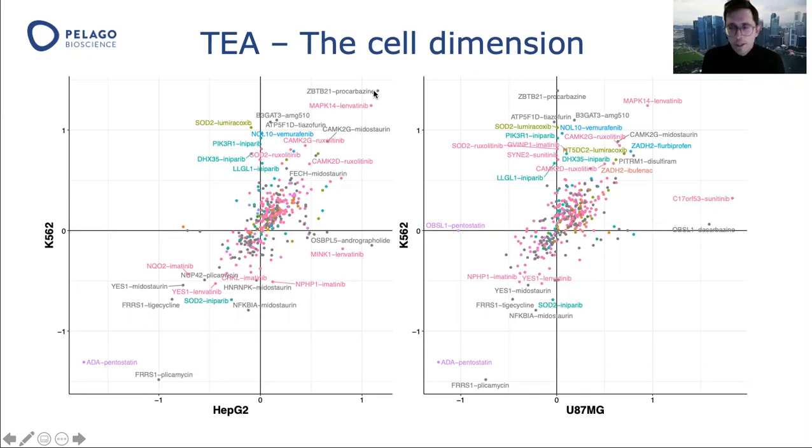But when comparing U87 MG with K562, you see that there's no correlation. There's no response on ZBTB21 with procarbazine. The same is true for superoxide dismutase 2, SOD2, which is affected by both lumiracoxib and ruxolitinib treatment in K562, but they are not touched in U87 MGs nor HepG2 cells. Similarly, you also see that imparsa has different effects in K562 compared to the other cell lines.